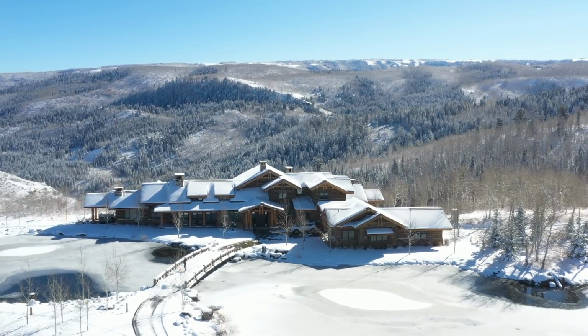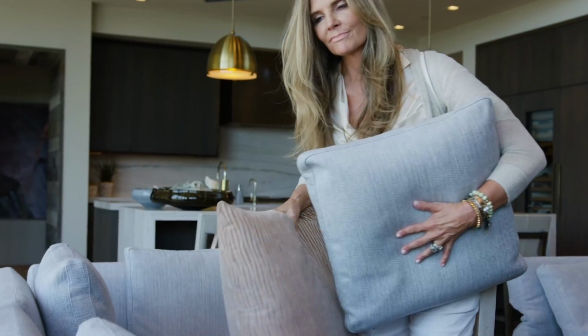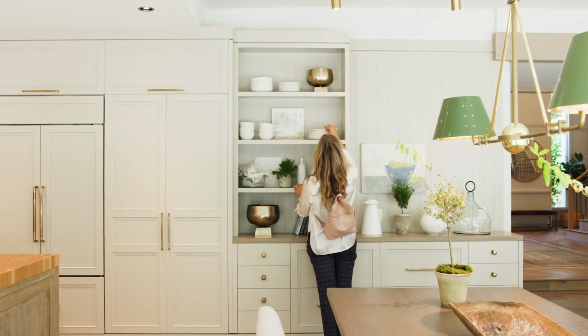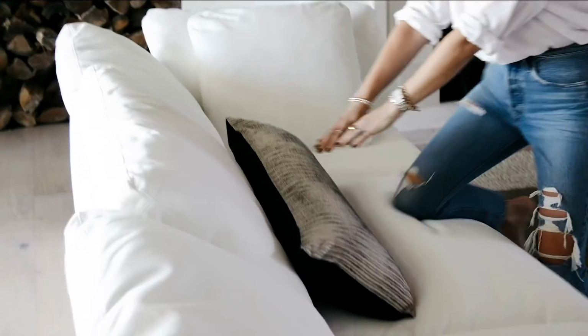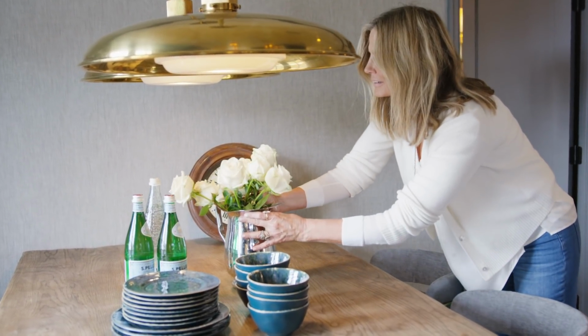This is the moment I live for, and I know it's the moment my clients will never forget. It's the moment the client gets to see their home for the first time. This is after we finished building the home, and now we've also furnished it. We welcome you to see what they see when they arrive, and this is the reveal.